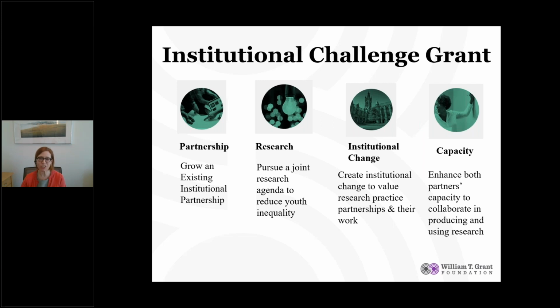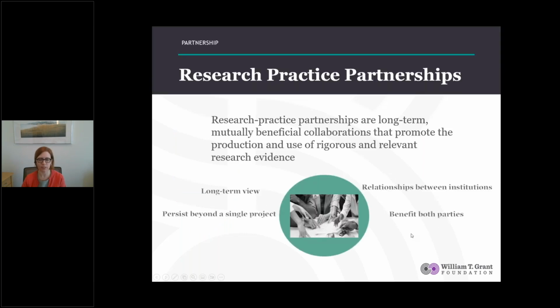While this grant and its challenges are ambitious, we believe this is what is needed to produce and use relevant research in practical ways. I'll now take some time to walk through each of these 4 areas individually with a little more detail and examples from our current grantees. First, let's talk about research practice partnerships.